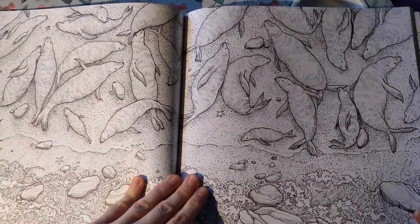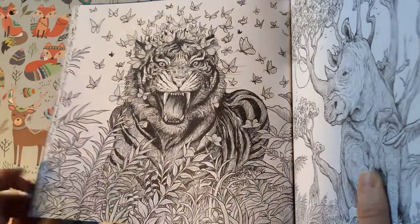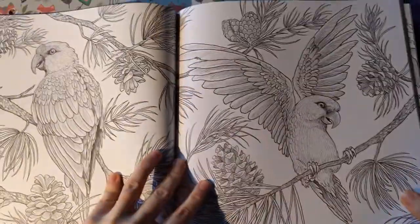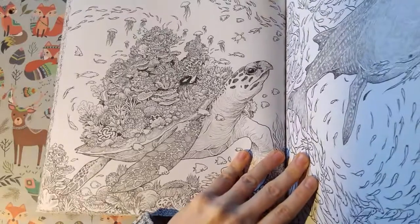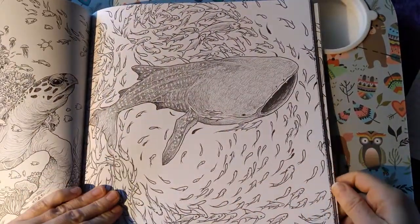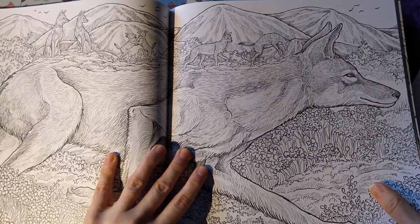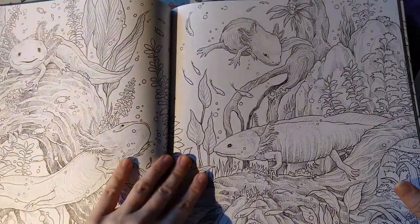Galapagos sea lions. Oh, that's great. Sumatran tiger. And then this is a black rhinoceros. Thick-billed parrots. A hawksbill turtle. So he's the cover page. And then this is a whale shark. Oh gosh, look at him. Ethiopian wolf. Axolotls.